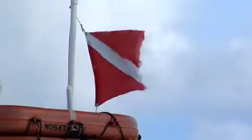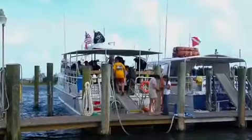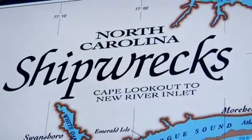The ocean is full of secrets, and many lie in the waters just off the Crystal Coast. The marine life here is second to none. You won't see any place on the face of this planet that's got better marine life. The waters here are so full of shipwrecks, you could dive a different one every day for a month and still not see them all.